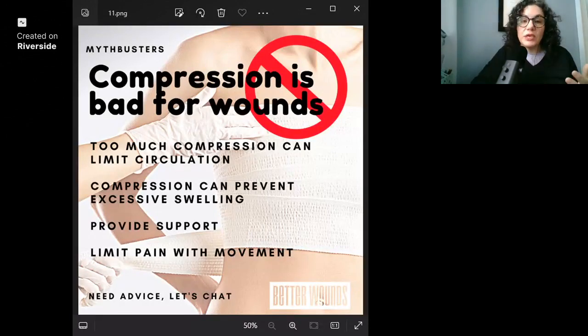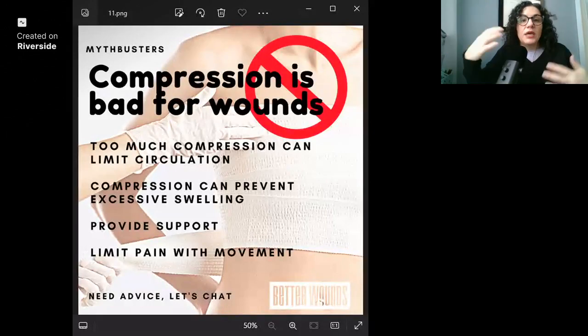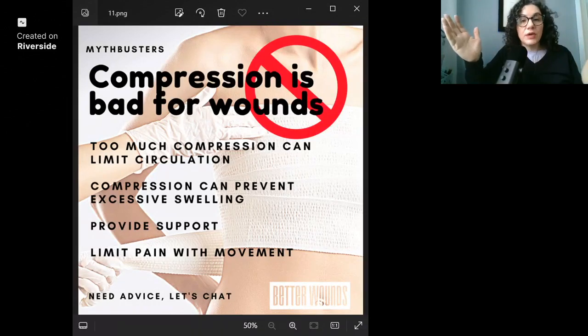Most people feel like it helps them move a little better, makes them feel more secure, that they're not going to like rip their incisions apart. It helps kind of restrict your movement a little bit so that you can't do these crazy things, and that is actually a good thing. Now, should you use it if a wound opens up? It's probably okay. You just want to make sure it's not too tight.